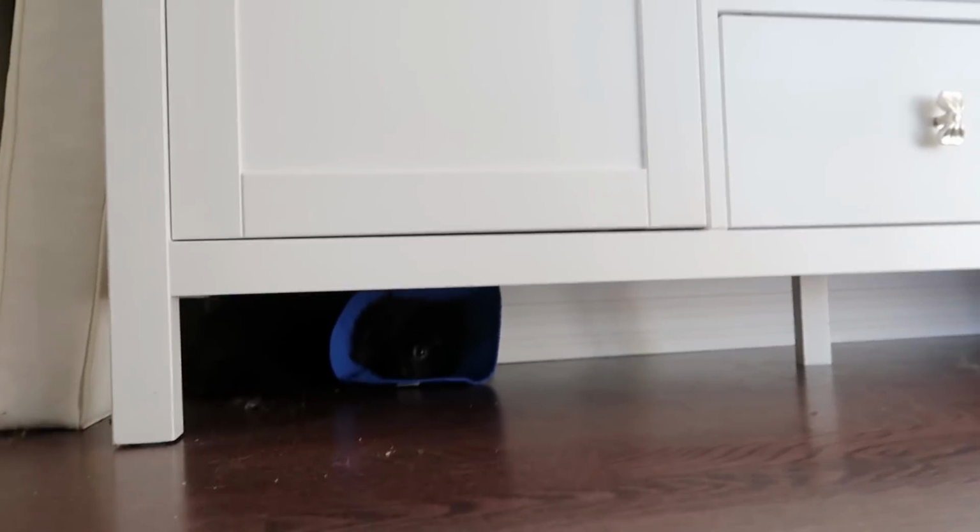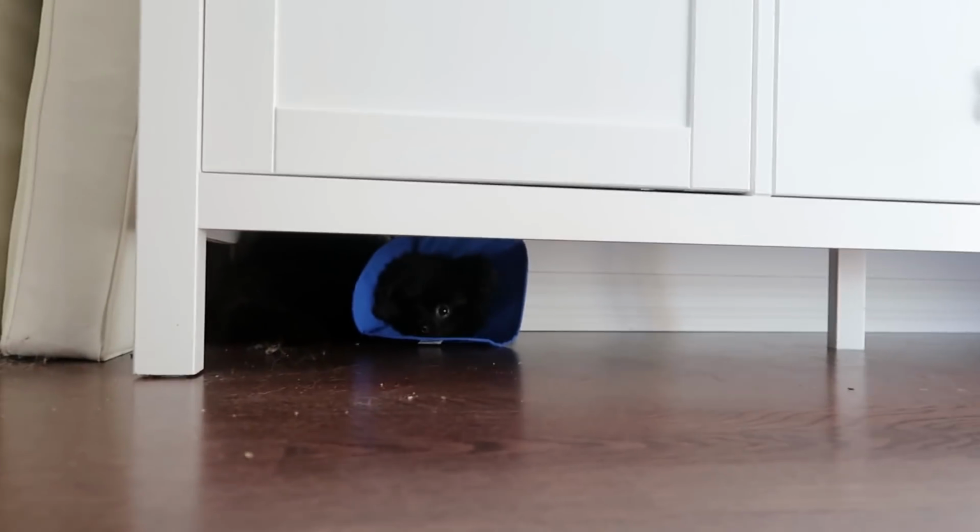And then my camera died. So wonderful timing. She is in her little blue cone. It was a bit of a struggle to put on. She likes things on her own terms and does not like being fiddled with. Paddington was a little bit more chill when I was putting the collar on him. But she's in the collar. She is under here. The little sad puppy. Please don't judge my dirty floors.